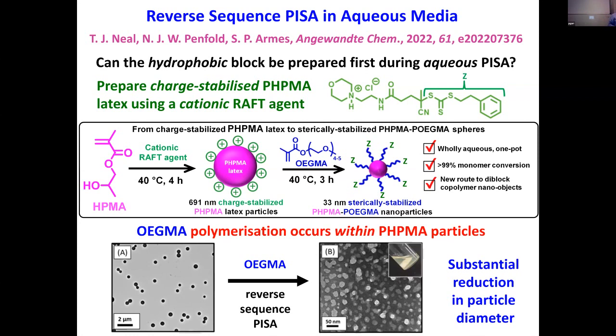And we were very happy with this because we thought it was counterintuitive and a bit new and interesting. I think two of the reviewers agreed with us, and there's always a third reviewer, right? One of them was like, meh, who cares? What can you do with this? You can only do it with a few monomers. This is not Angewandte. But anyway, we won.